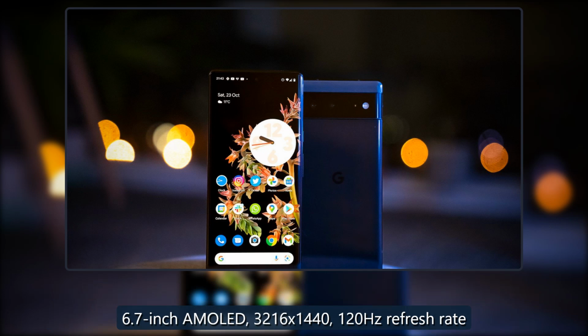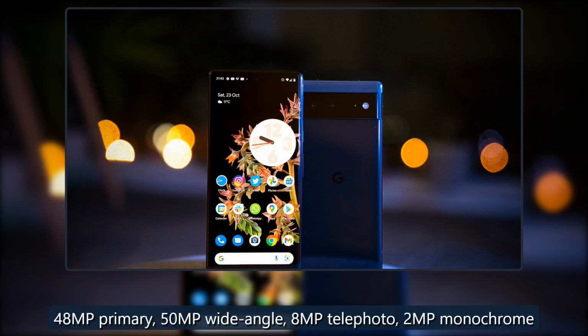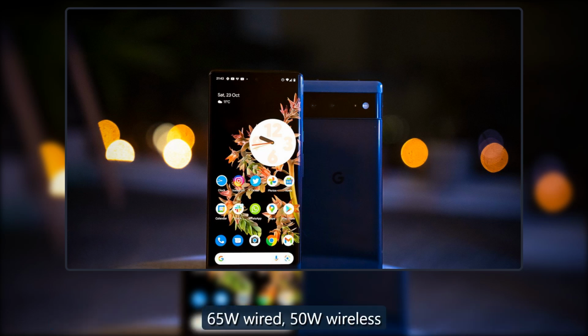Display: 6.7-inch AMOLED, 3216 by 1440, 120Hz refresh rate. Processor: 2.84 GHz Qualcomm Snapdragon 888. RAM: 8 GB, 12 GB. Storage: 128 GB, 256 GB. Cameras: 48MP primary, 50MP wide-angle, 8MP telephoto, 2MP monochrome. Charging: 65W wired, 50W wireless. Battery: 4500 mAh. Water resistance: IP68. Dimensions: 163.2 by 73.6 by 8.7 millimeters. Weight: 197 grams. Pros, cons.